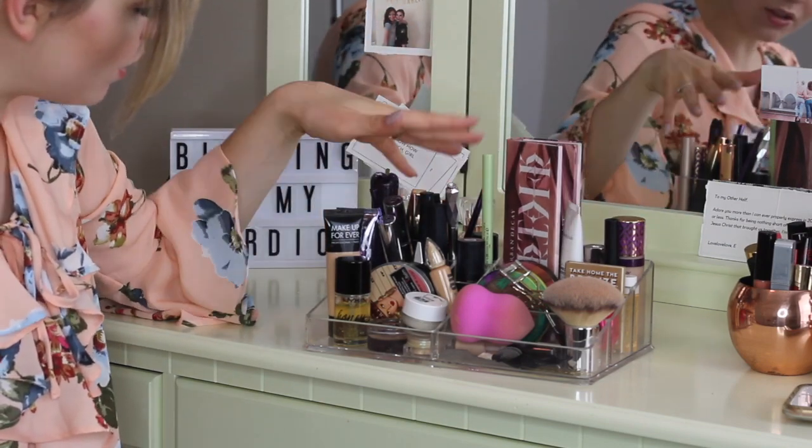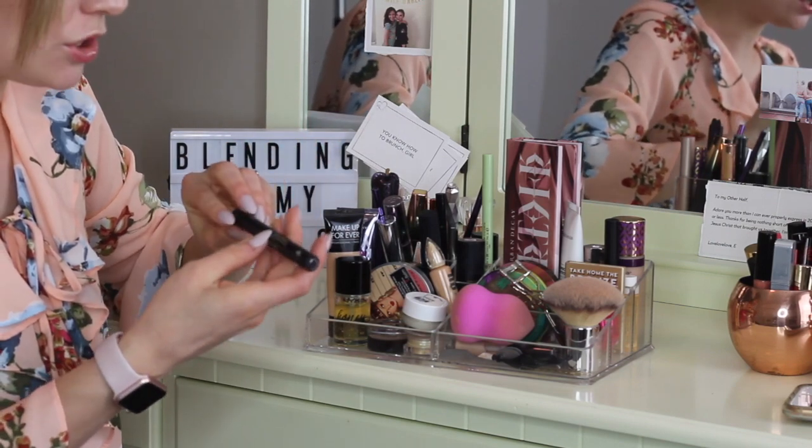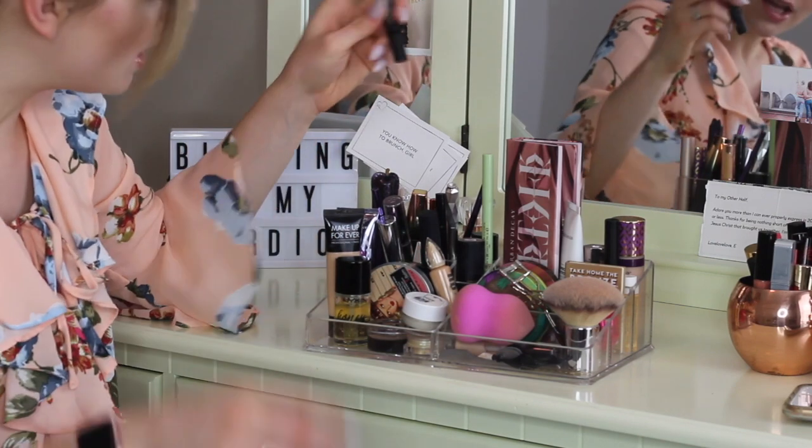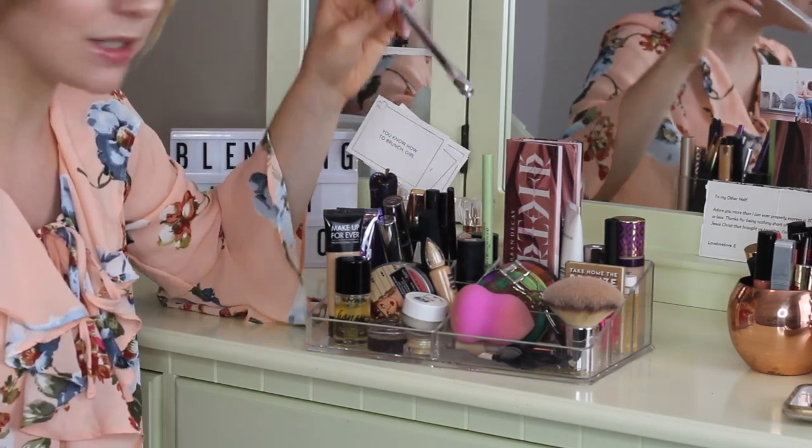And then up here I have a lot of my eye things. So I reach for all the time my Nudestix Brow Pencil in Ash Brown. I have my Goof Proof Brow Pencil from Benefit.